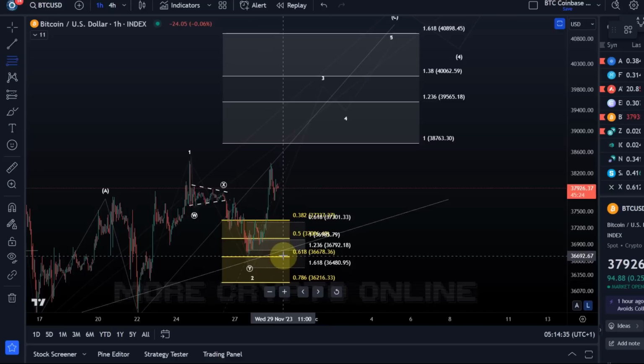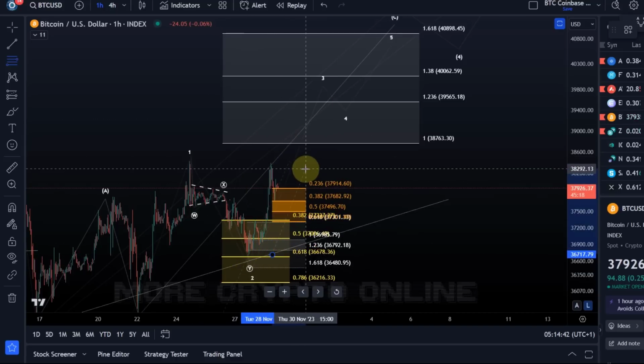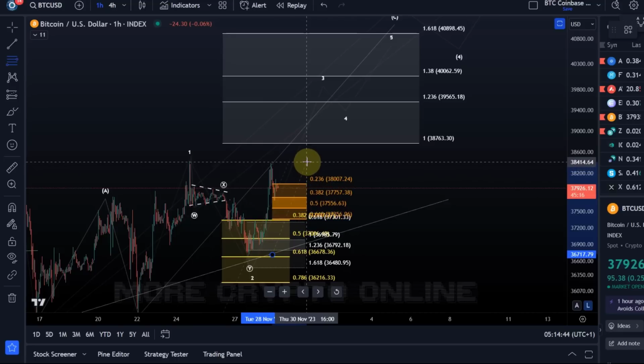So when we're dealing here with an impulsive structure, which it might turn into, we're typically tracking the 50% retracement of the move, and that is basically at 37,550. So that means as long as that level is holding, we can generally focus here on higher and assume higher prices are still on the agenda.